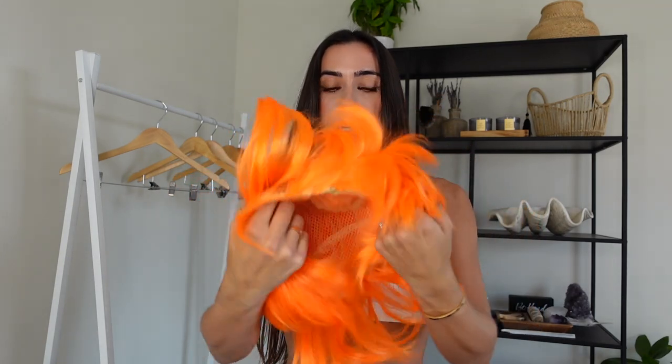Stop it. I'm obsessed. I am absolutely obsessed. And honestly, they're not uncomfortable at all, which I'm actually super surprised about. Super easy to put on and fit to your head. This is the inside, what it looks like. It's just a net, but I don't know. It was super fun.